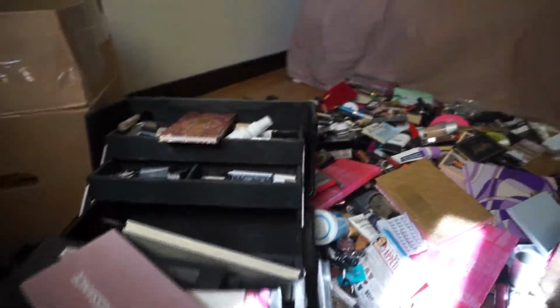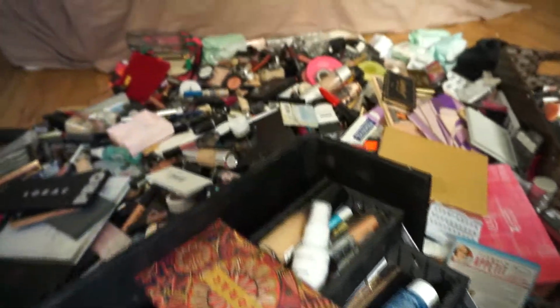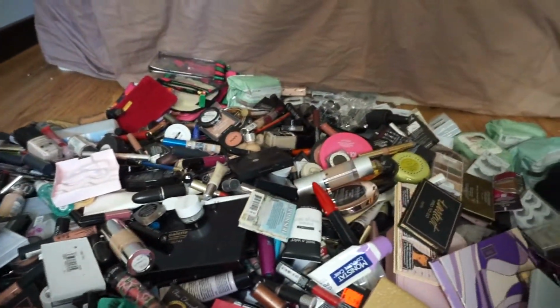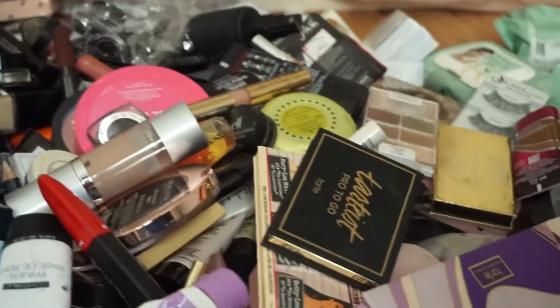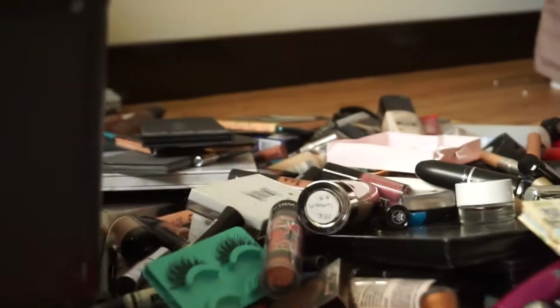I'm gonna empty this kit box as well because there's more products in there. But this is just an overview. This is such a mess. Oh my goodness, do you guys see this? This is kind of crazy. Yeah, just piles on top of piles, but it's okay, we'll figure this out right now. This is kind of like a makeup graveyard, you know what I'm saying?